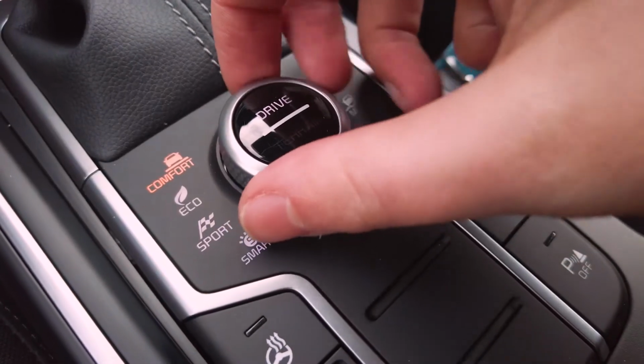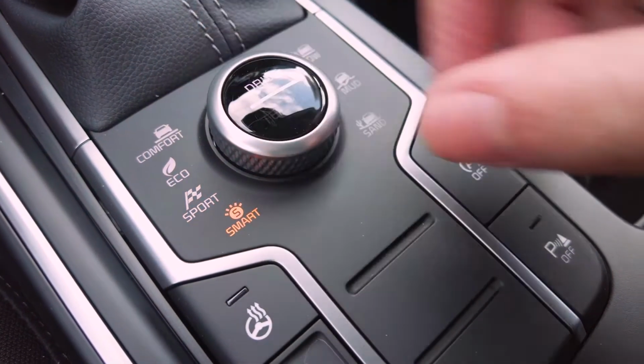So this 21 Sorento takes the terrain select mode straight out of the Telluride. On the left, we have our drive modes: Comfort, Eco, Sport, and Smart. Smart will try to decide what drive mode you're in. I think it does an okay job. I prefer to keep it in Sport. It'll change how your steering feels, how the engine works, and how the transmission works.